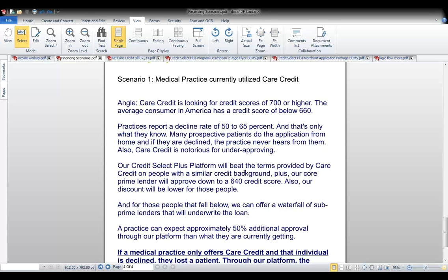And if they fall even below that, if they fall down to as low as 500, we can still offer them something if that's what the business will actually accept. So the way our Credit Select Plus program works, and I'm going to go over it a little bit more in a couple of minutes, is our core program has a very, very low cost basis.